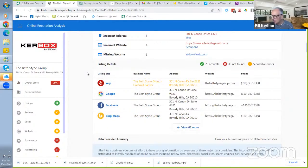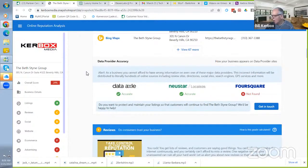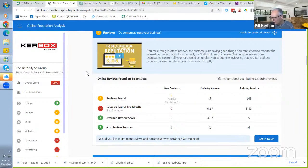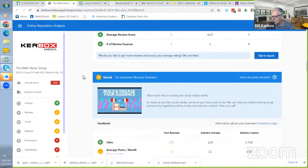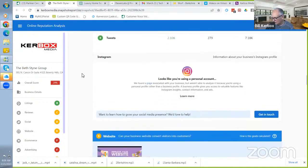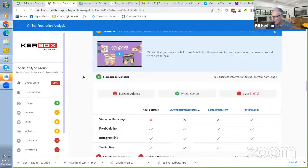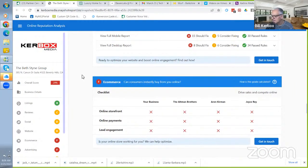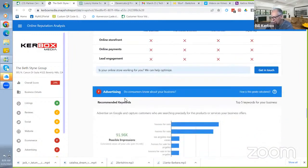It's actually going to show all your online reviews, all of your connections. Look at this, the reviews, critical. You need to know what people are saying about you. It's going to analyze your Facebook, your Twitter, your Instagram. In this case, the person's Instagram's not even connected. It's going to analyze your website, right? The fun part, it's also taking a look at your competition. In this one, I put in the Altman brothers, Aaron Kerman, Joyce Ray. These are all billion-dollar producers.